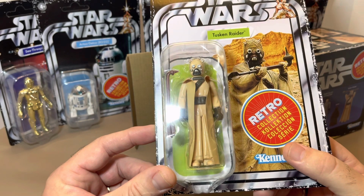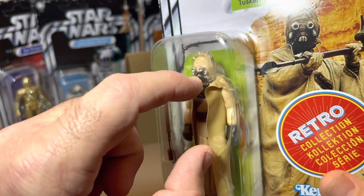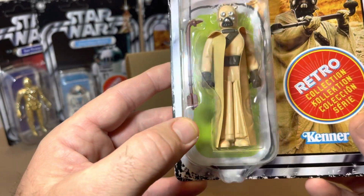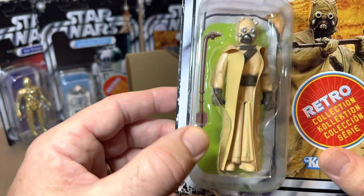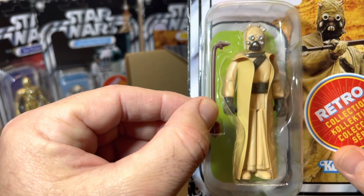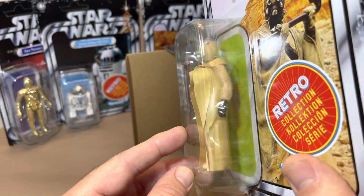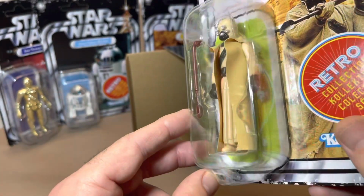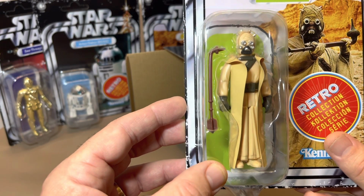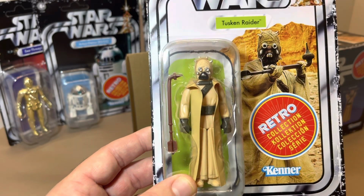And then next out of the box, we've got the Tusken Raider. And this is the Tusken Raider they went with the closed eyes, it looks like. Well, they're kind of indented there. That's pretty cool. They did a good job there. I'm liking it. The staff looks just like some of the repro stuff that's out there that guys have been making for years, along with the cape. I mean, this is pretty spot on. I mean, this really brings back that original vibe to it.